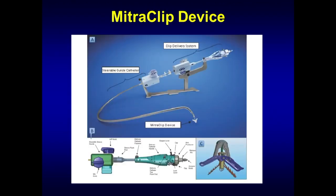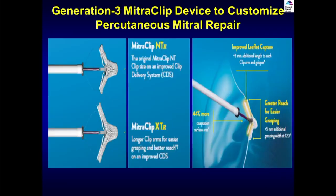Next. So this will be the MitraClip device, which we have shown before also. Next, the more important is this addition, and I'll ask Anu to comment on it, because they did the first case already yesterday with this new clip, which is XTR compared to the old NTR. Anu? Yeah, so if you see the old system, which is also still available, NTR, the length of the clip itself was like 6 millimeter, and now the XTR is 9 millimeter.